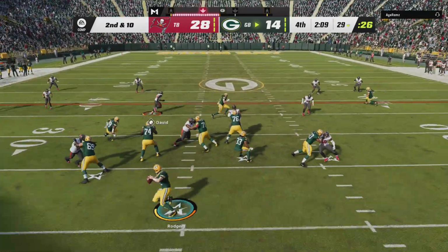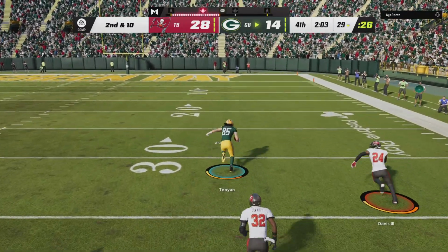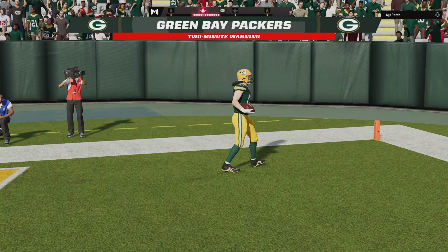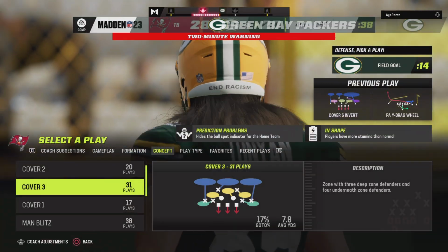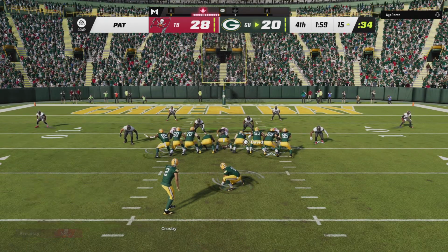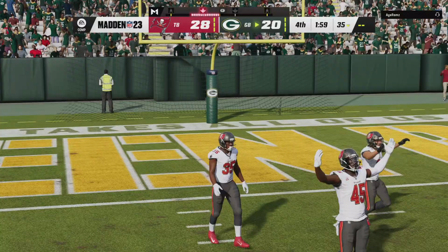Now a play fake. Rodgers. Escaping the pressure right. Now he'll let it go deep right side. Past the 20. And it's a Packers touchdown. Robert Tonyan with his 2nd touchdown of the afternoon. And the Packers have made it a one-score game again here in the 4th. And that is off the left upright. It's no good.